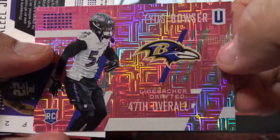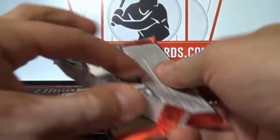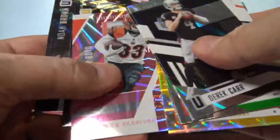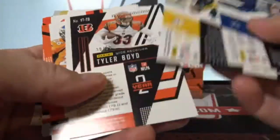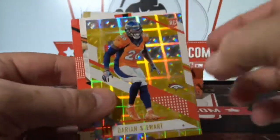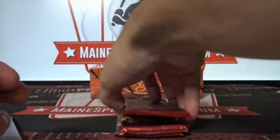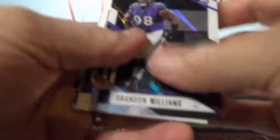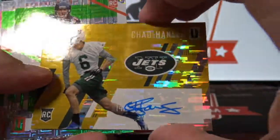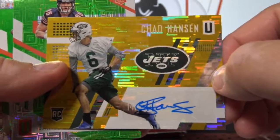Tyus Bowser out of 299. Tyler Boyd out of 99. Darian Stewart to 199. Chad Hansen. Rookie auto, 33 of 149. To the Jets, Patrick P.E.